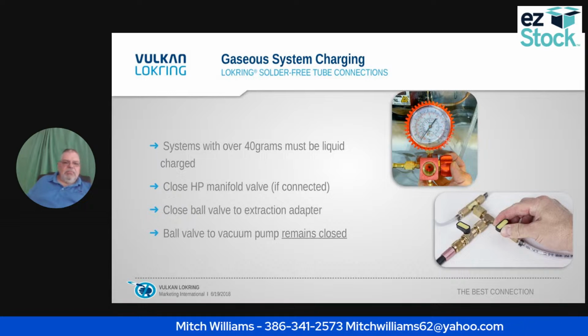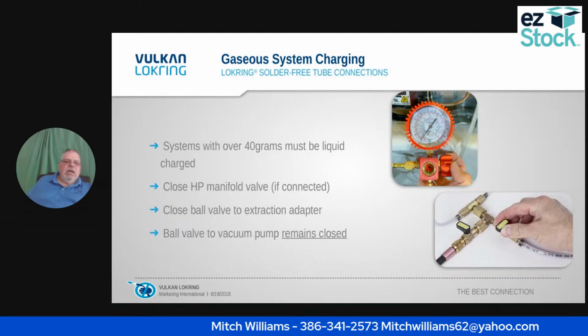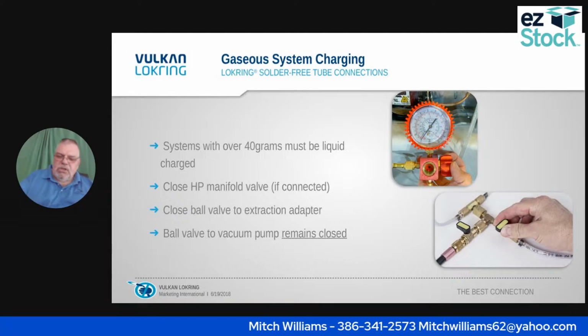Okay, so I'm going to close the high side valve if it's used. Remember, this is for systems over 40 grams. I'm going to close the high side manifold gauge if it's connected. Close the ball valve to the extraction adapter. The ball valve to the vacuum pump remains closed.